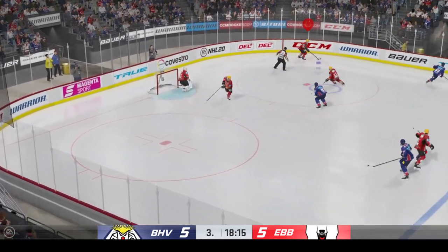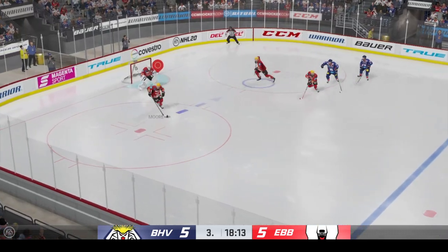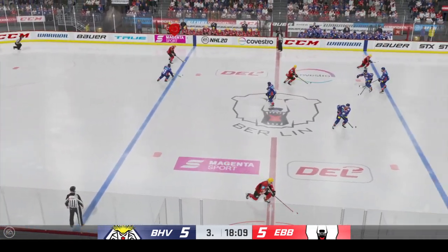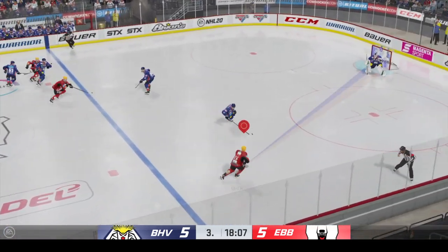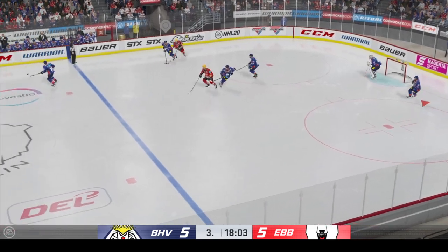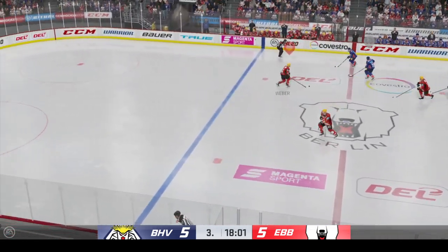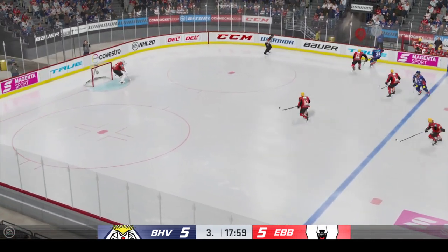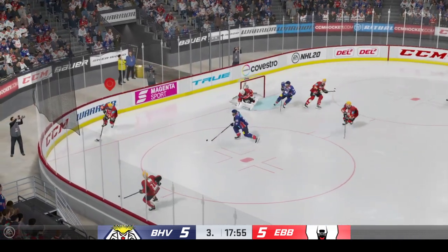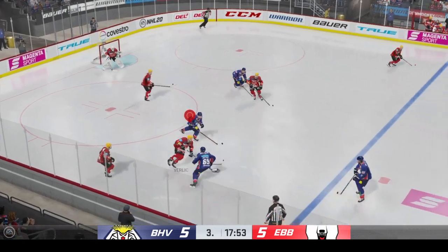Bremerhaven's gain possession along the boards. Slides the puck over to Moore. Pass right back. Up along the wing. Just wide. Berlin's got the puck along the boards. Here they come on the attack. Scooped up along the wall by Weber. Moore's got the puck in his own zone.